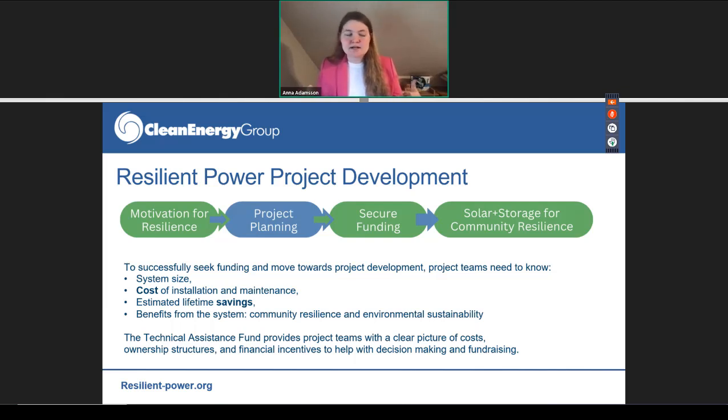And all of this information is built to be a resource toolkit of sorts for folks to then go forward, talk to their boards, get them on board with this plan to add solar and battery storage, to talk to funders, get grant funding, move forward towards project development. These are all the key pieces of the puzzle that they need to know and identify, usually before they can take that next step and secure funding and then eventually get a project installed.